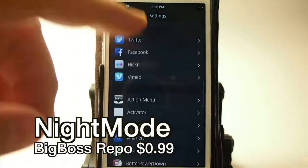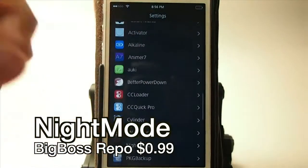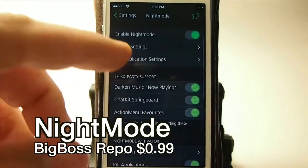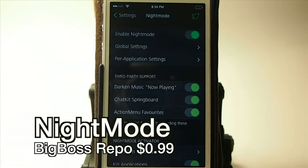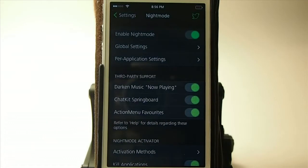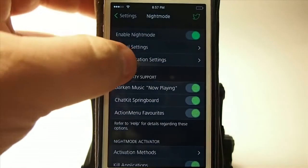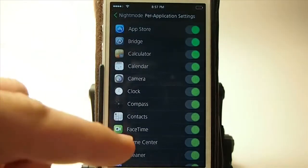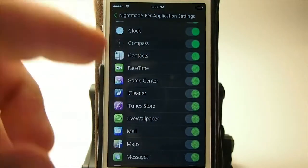So let's get started. Everything is black, and this way it doesn't blind you in the dark. So if we want to go down here to night mode and look at some of the settings, you can actually set it for each application individually. If there's a particular application you don't want night mode enabled for, you can go in here to per-application settings and turn it on and off just by toggling the toggle.